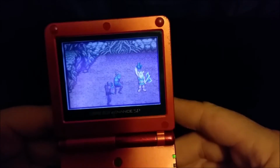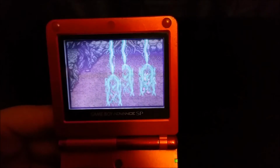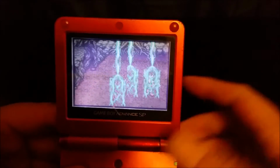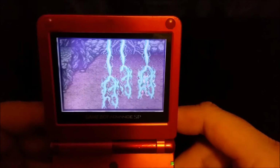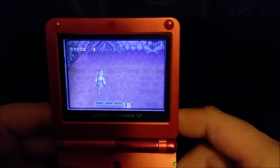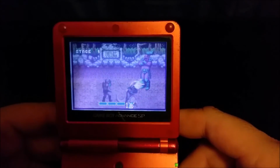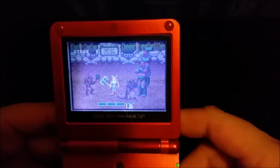The other big feature of this game, of course, is the magic. Using it kills all the guys. So like I said, it's Golden Axe, and it plays like Golden Axe for the most part, but the music is just terrible. And a lot of Sega games, the music is part of it. You know, I remember this sounding a lot better than this on the Sega Genesis.